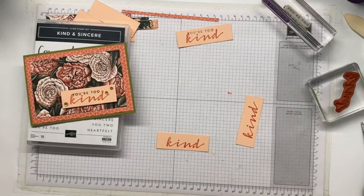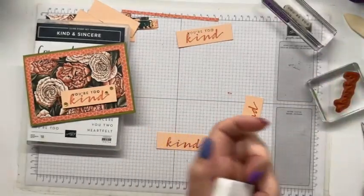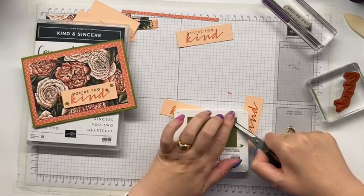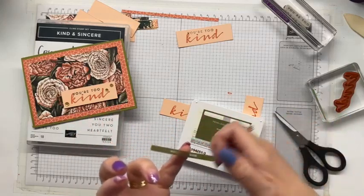Okay. Got my finger caught in the plastic. My finger's all the way through. Okay, so what I do is I use my scissors, take off the Mossy Meadow sticker.